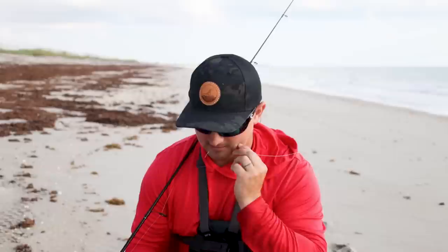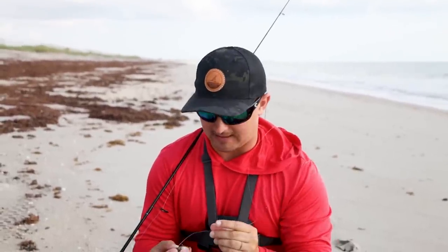Whew. All right, we gotta retie real quick. Even a small snook like that can fray up your leader very badly, so it's always good to check, because there was enough fray in that. If I hooked a big, big snook, man, it would be dangerous.